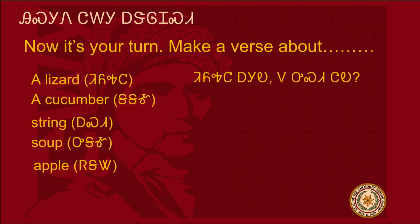A cucumber. Gagama. So if you wanted to say, I have a cucumber, what verb would you use? What version of I have would you use? Would you use agika? I have something alive. Would you use agihne? I have something liquid. Would you use aguya? I have something long and rigid. Would you use agina? I have something flexible. Or would you use agiha? Something that's neutral.